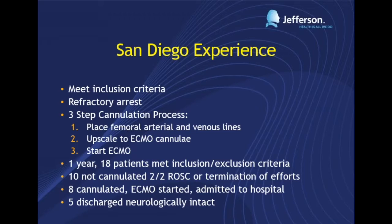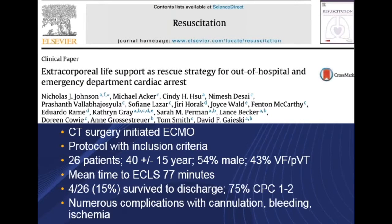Now they've modified this program, so all of the 3 steps are done by the ED physicians, and CT surgery is only called when they say, hey, we just put someone on ECMO, they're going to the cath lab, then they're gonna come to your unit. So that's when CT surgery gets involved in these patients. They all go to the cath lab afterwards. They've done another 20 or so patients, and their survival's right around 50% for those who are cannulated and admitted to the hospital.